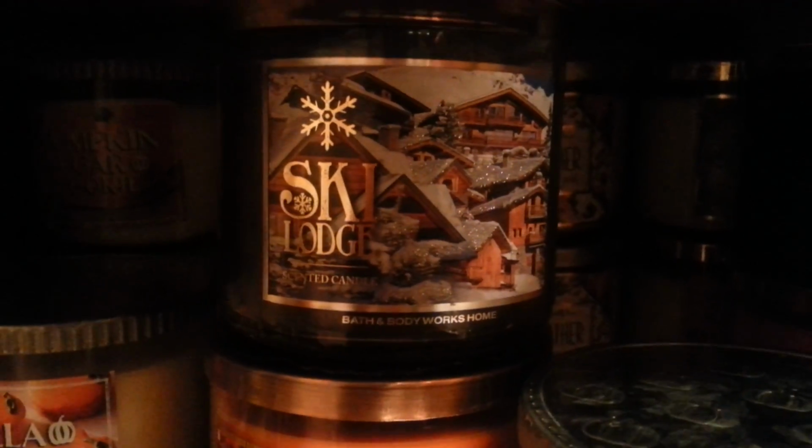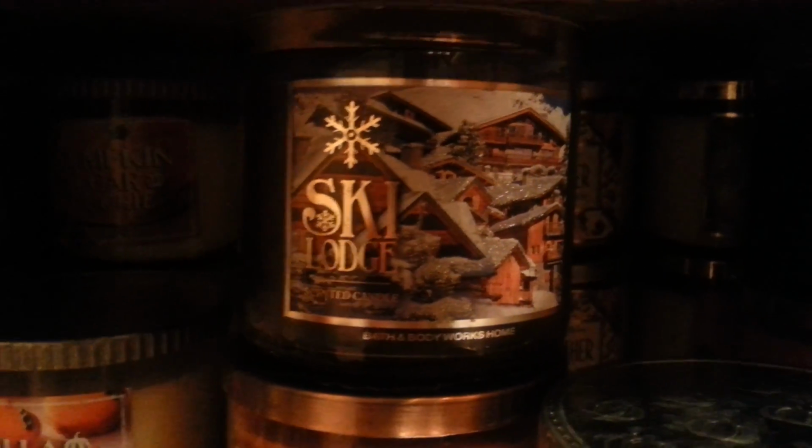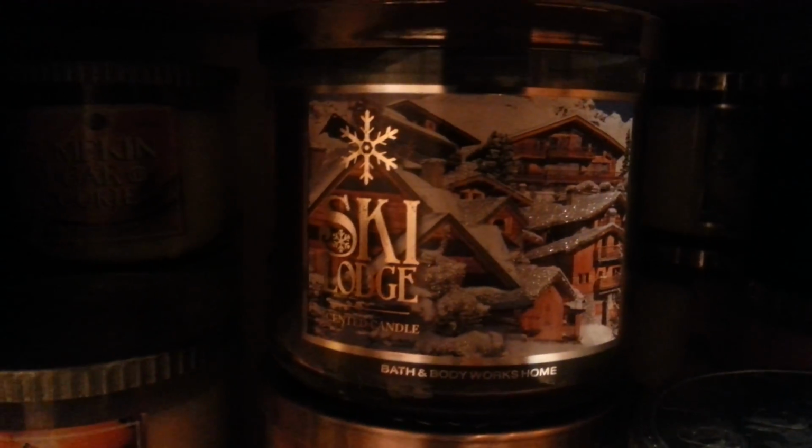This is the back row here, and this is Ski Lodge. This is a really nice, like, woodsy, almost cologne-y type scent. I believe it's like a cologne type scent. Yeah, I think it's a cologne-y, smoky, woodsy bonfire type scent. I think it smells really good.